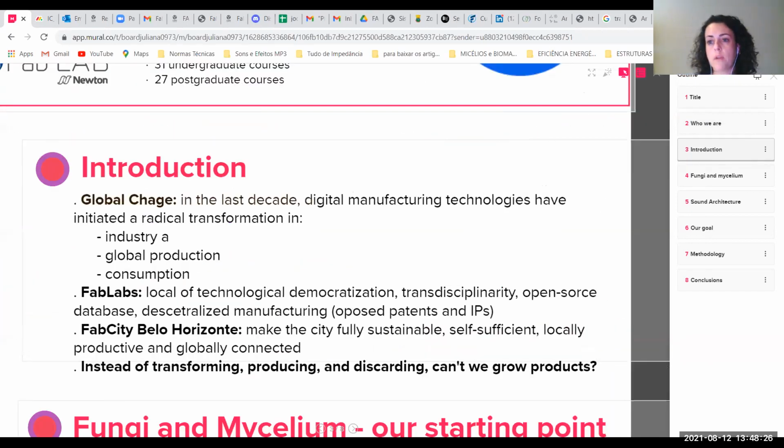A global change in the way we produce and consume implies a rapid revolution of production systems. Just like the revolution brought about by the personal computer and the internet, digital manufacturing technologies have initiated a radical transformation in industry and consequently in global production and consumption in the last decade. Fab Labs have become important players in this transition. The experience with the Fab Lab Newton brought to light a problem common to all digital fabrication labs: the use of highly polluting raw materials and poor waste management.